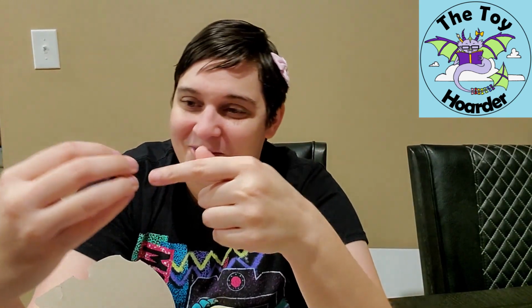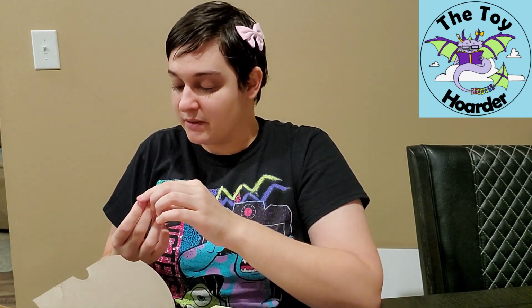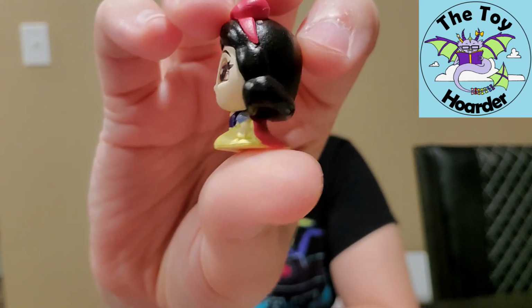Okay. So here's Snow White. She does have her red bow and headband. They're actually both painted in this one. So yay, good job. And she's kneeling on the ground, with her legs out to the side. And she is holding a bird in one hand. It is a blue bird. Like, the bird is physically blue. I don't know if it is a species like a bluebird or blue jay or something like that. Probably not, but anyway.